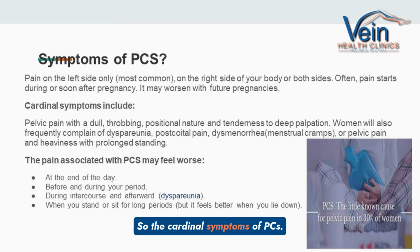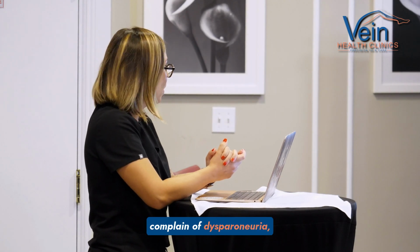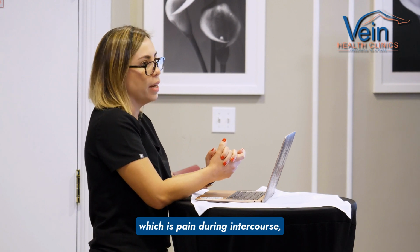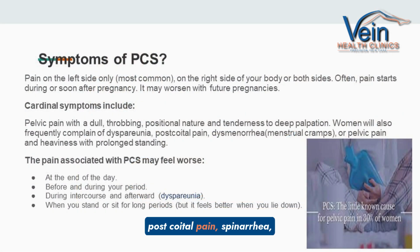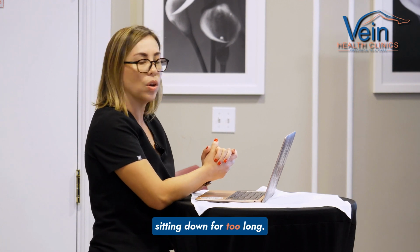So the cardinal symptoms of PCS, right? It's a pelvic pain with a dull, throbbing, positional nature and tenderness to deep palpation. Women will also frequently complain of dyspareunia, which is pain during intercourse, postcoital pain, dysmenorrhea, like menstrual cramps, and pelvic pain and heaviness with prolonged standing. They might be worse at the end of the day, during the period, and with standing for too long or sitting for too long.